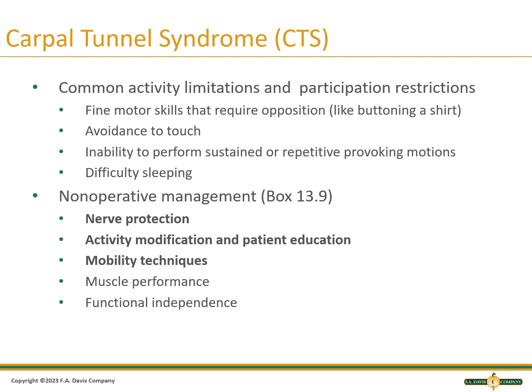Non-operative management: you can take a look at box 13.9 on page 423. Nerve protection, activity modification, patient education, and mobility techniques are going to be our real big focus early on in this patient population. We're going to teach them how to wear and don their orthosis, typically at night, to keep the wrist in a neutral position so that we're not adversely tensioning the median nerve when it doesn't need to be provoked.